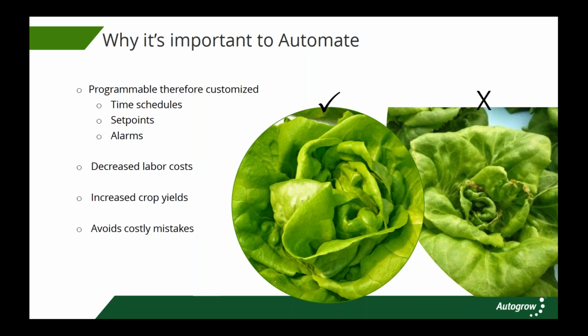Yeah, and with automation, a lot of people think, oh, it's going to save me some time, and it is, but it's a significant decrease in labor costs. For example, some growers say that they've saved 2 to 4 hours a week in just hand dosing their reservoir. Especially if you're a hydroponic farmer, you're testing your reservoir multiple times a day, and manually topping off with nutrients and pH adjusters can become very tedious.